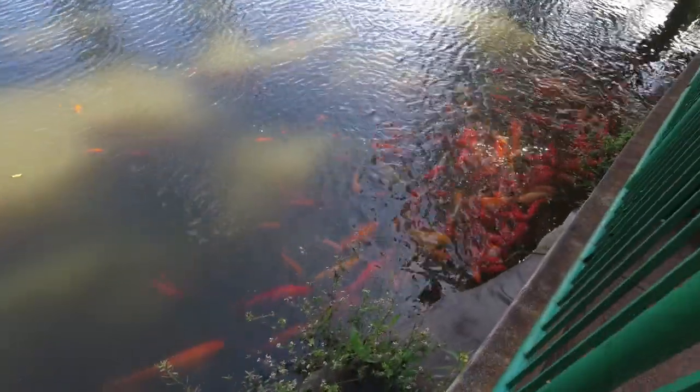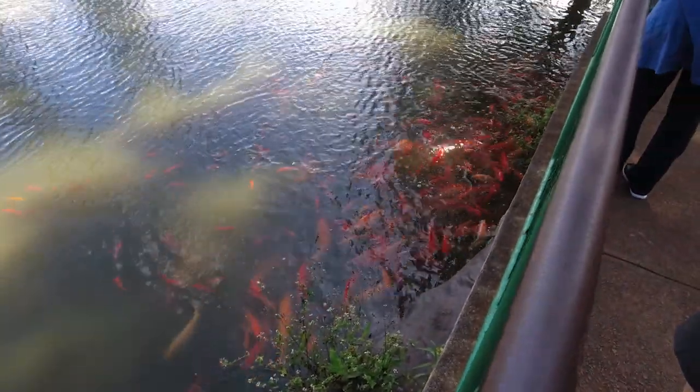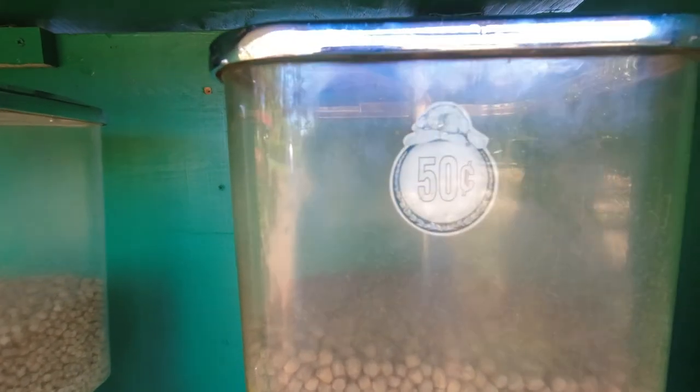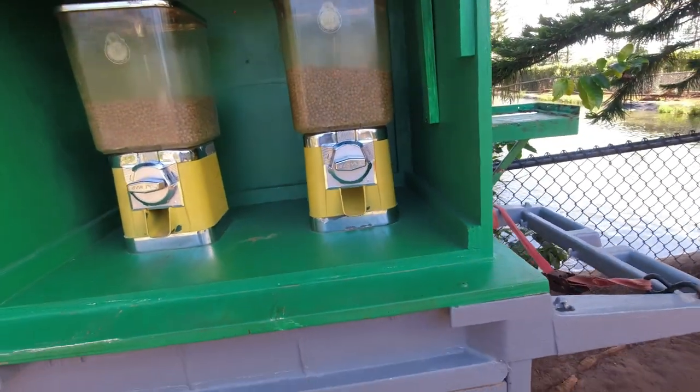Oh, there was a fish right here. It's a koi. The koi fish? Mm-hmm. So we could feed a fish here for 50 cents. Get a handful of fish food, feed it to the fish.